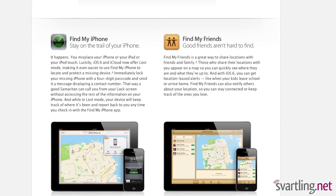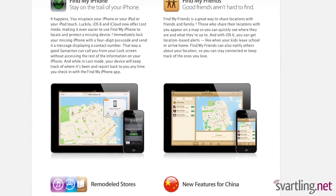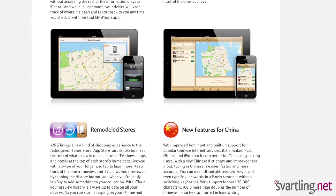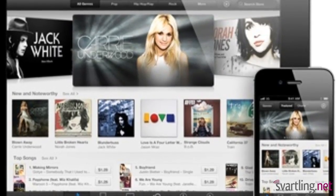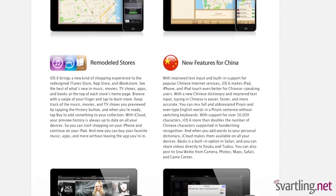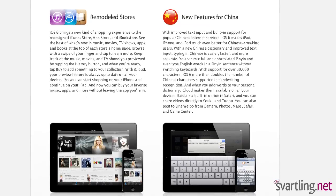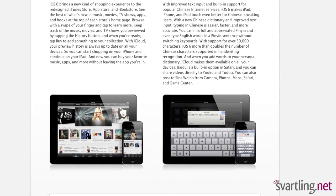And a lot of accessibility features in iOS. Apple is much for that, and that's good. A Find My iPhone feature to find your iPhone when you have lost it. Find My Friends, and totally redesigned App Store. It's also new in iOS 6. And you have a new feature for China, improved text input for Chinese, and you can have Baidu search engine, the Chinese search engine, and much more.